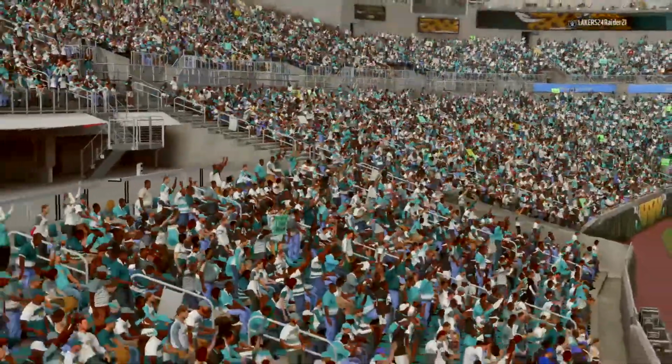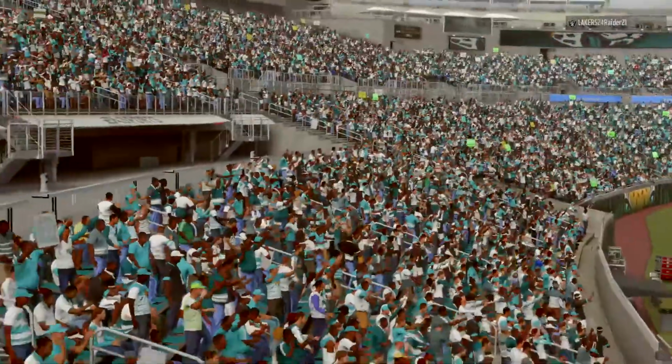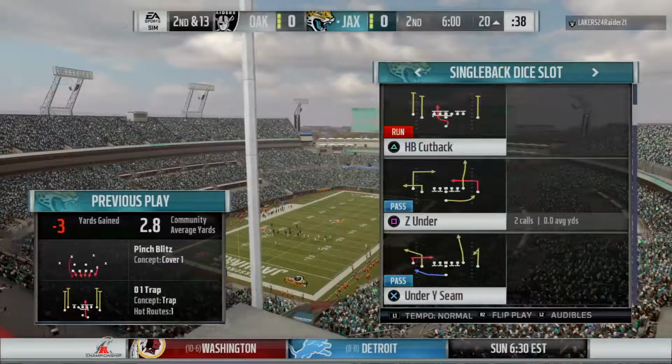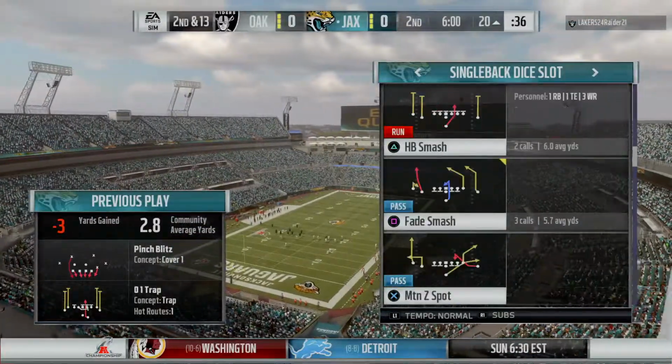Alongside the former defensive back Charles Davis, I'm Brandon Gaudin. It's Jaguar football as we begin quarter number 2. But they face a 2nd and long to start things out.